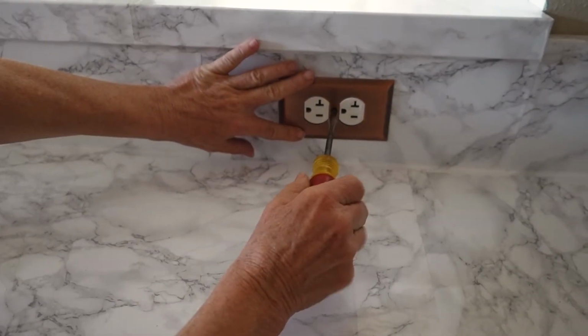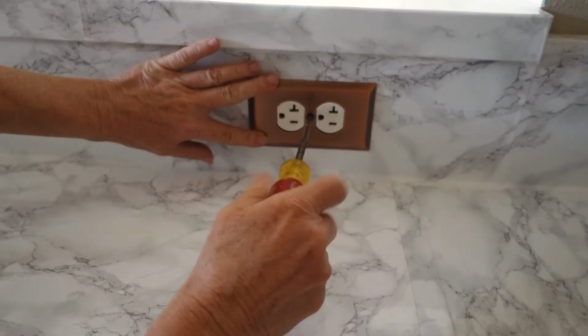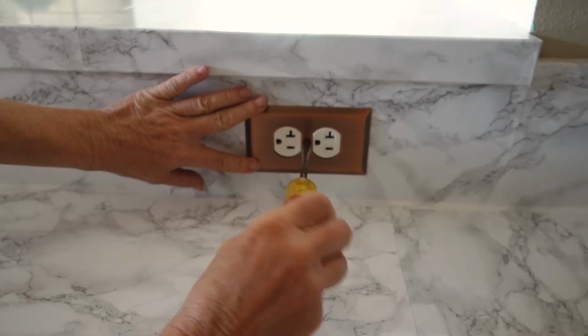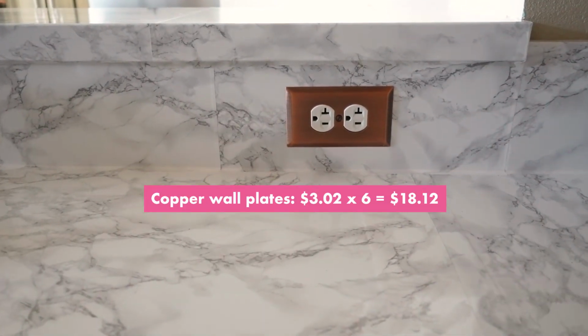After we finished laying down the white marble contact paper, we changed out the white and metal wall plates for copper ones, which cost $3.02 each at Home Depot. We needed 6 wall plates, which cost $18.12 excluding tax.